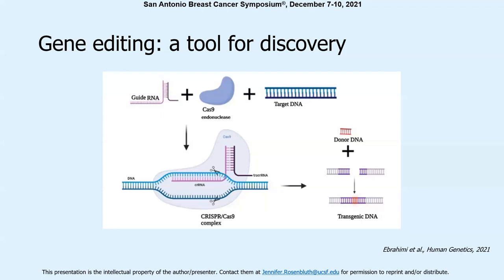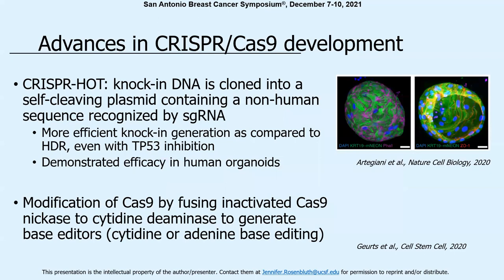At this site of DNA cleavage, it can be repaired in such a manner that errors are introduced at that site, called insertion deletion mutations or indels. Or donor DNA can be introduced through the use of flanking homologous arms of DNA. This allows one to precisely change the DNA sequence at that location. There have subsequently been many advances in CRISPR gene editing. To name a couple, these include CRISPR-HOT, which has been described in organoid cultures.